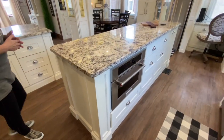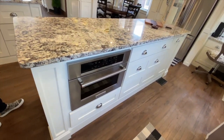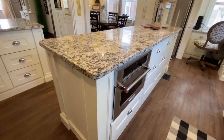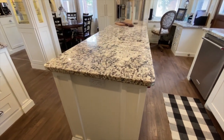So we wanted to make sure that we could get a large island in here for serving. We entertain a lot of people with our family and our church. So we wanted to have a large island for serving. And again, we've used all KitchenAid appliances. We absolutely love them. We were able to put the microwave in this island.